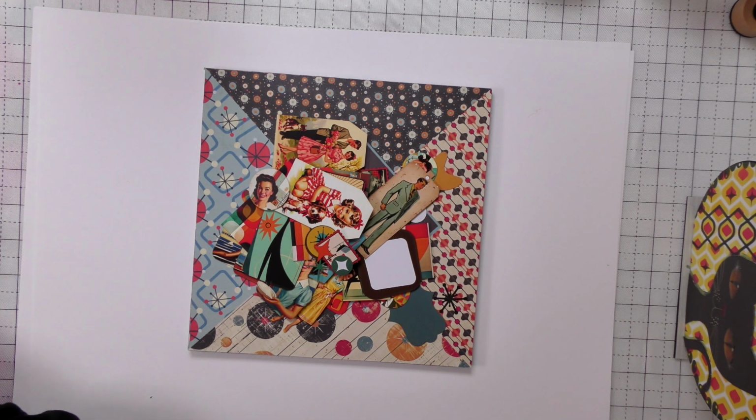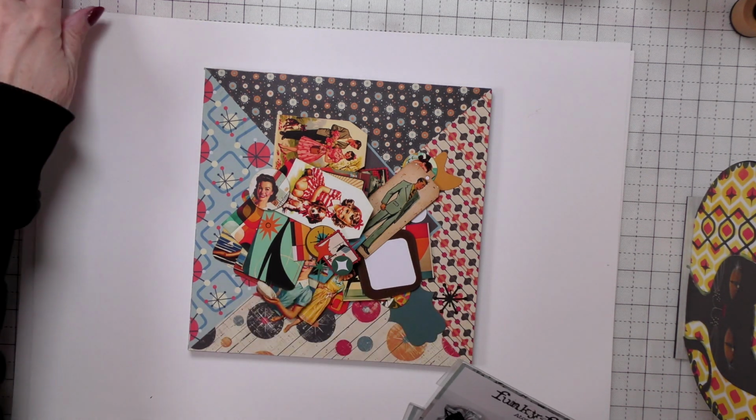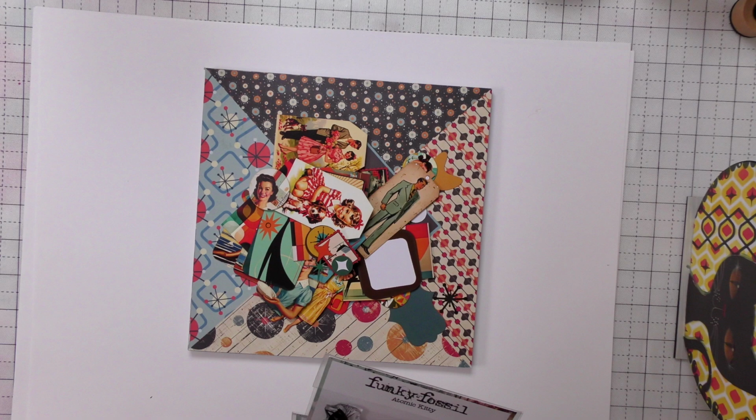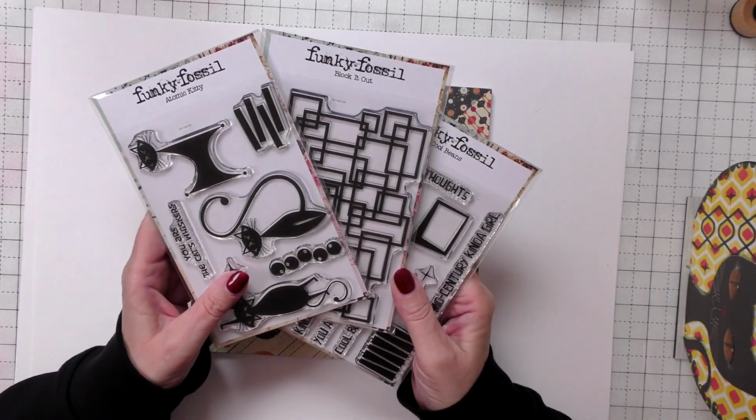I'll come back to the A5 because it may be under a pile of these samples, and I don't want to dislodge everything. I'll talk about the A6 stamp sets first before I get to the A5. I have no idea where that's gone. So there are 3 A6 stamp sets.